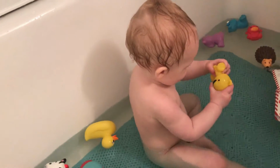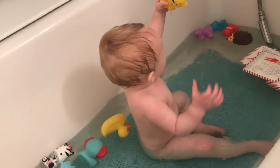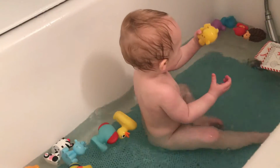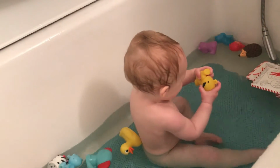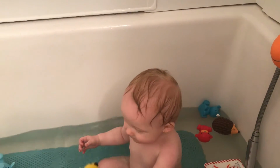As far as activities go, his favorite thing to do is bathe. He loves to be in the bathtub. He has a ton of little plastic toys, I guess, and he loves to fill them up with water and squirt the water out, and he loves to splash. I'm so glad we got a deep tub because he splashes so much.